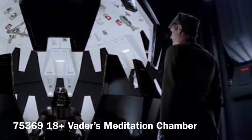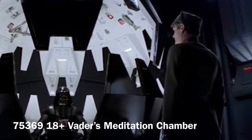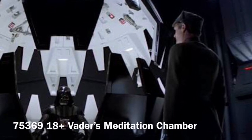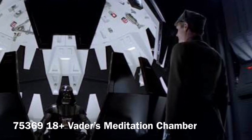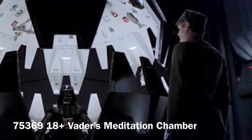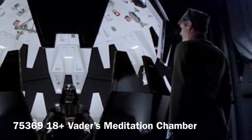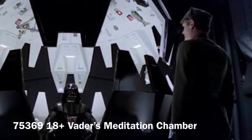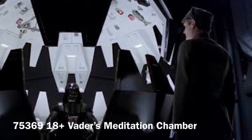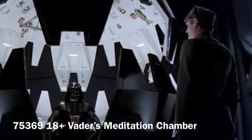Next is an 18 plus set, and yesterday I heard about a $160 18 plus set, but I think that was a misspelling now, and maybe this will be $60, but it'll be Vader's meditation chamber with Vader, Admiral Piett, and another minifigure, so that'll be quite nice. The set number's like 75369 or something, so that's real far off. So I don't know what happened there, but basically, I guess it's just a new edition. I don't know, it's still very far off.